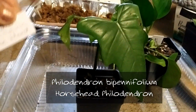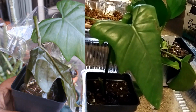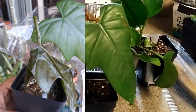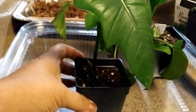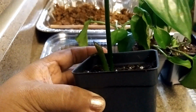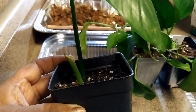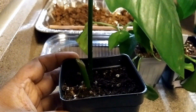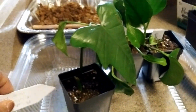Okay. And then this is a Philodendron horsehead. Now this cutting had two leaves on it, and one of the leaves did not make it. This is the one that did, but you can see here that the stem of the leaf that didn't make it, the damage did not go all the way down the stem into the root. So I cut that part where it ended, and it's going to root in there.